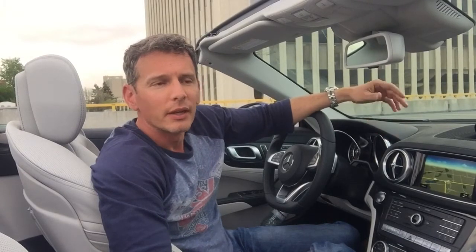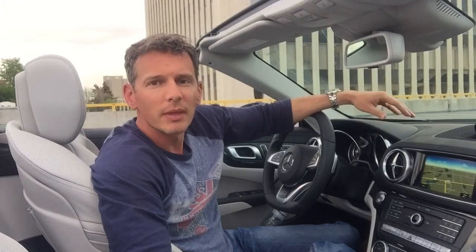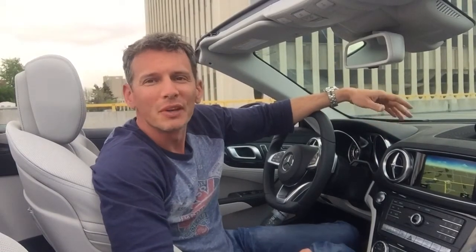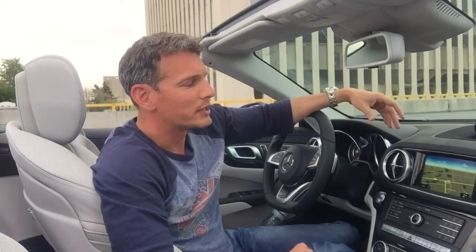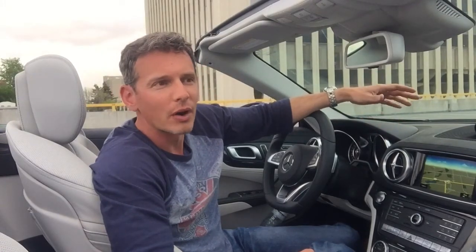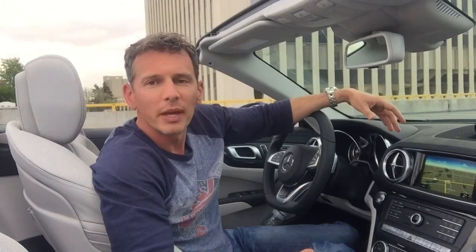drivetrain up to date. The twin-turbo V8 that's in this model is the same one that is in the S-Class Mercedes that I've also been driving on this trip. And although it only puts out 449 horsepower, the way this thing accelerates, it feels like it's 1.5 times that. There are cars that have much more power than this that don't give you the same kick in the pants that this does.